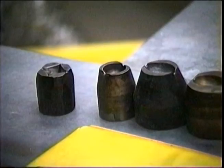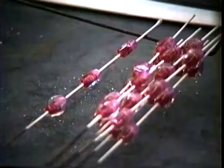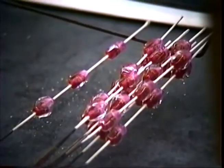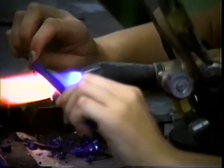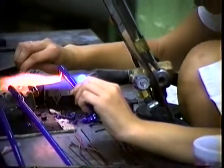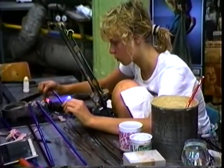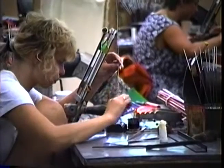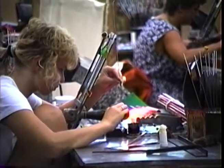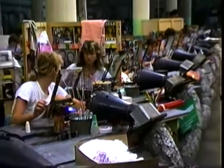These are some of the molds for wound bead shaping. You can see the notches for the mandrel. The unusual thing about this bead maker is her position at the torch. She seemed really relaxed and comfortable with her knee up in front of her and arms on the table. The woman next to her has been sitting too long.